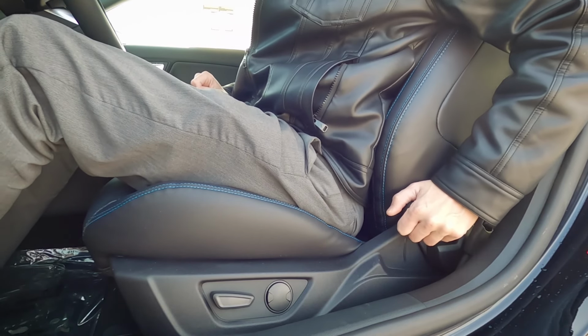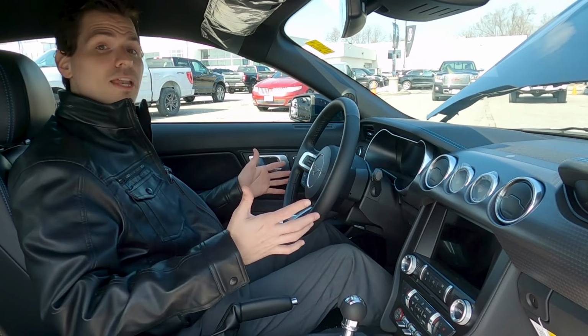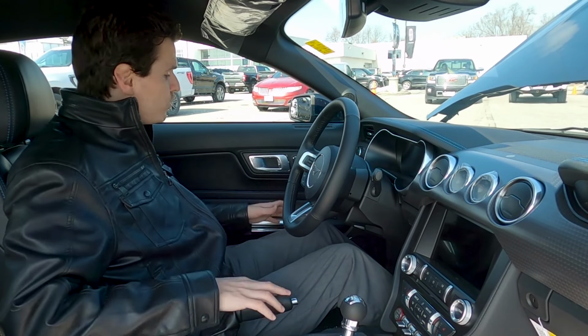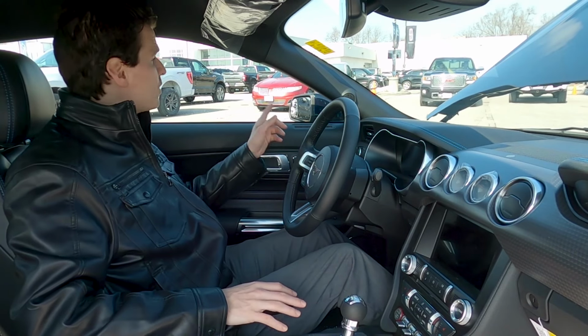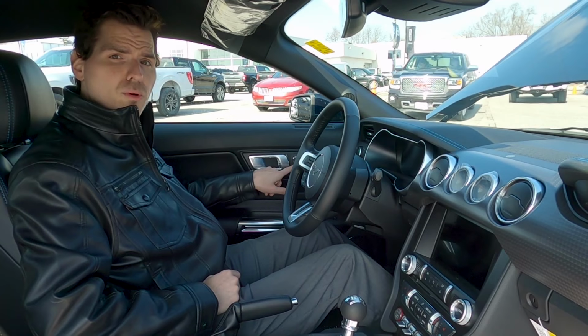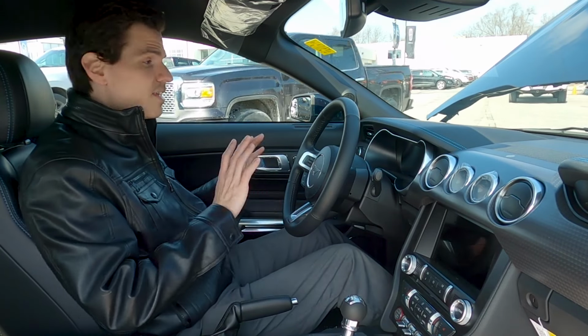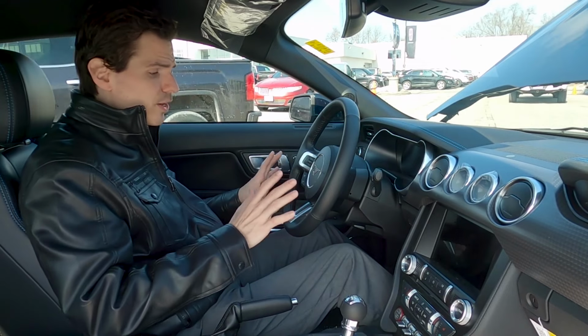We can move it forward or backwards as necessary. Once you've got that perfect position, you're just gonna release it and you're set to go. Now, as I mentioned, once you've got your seat set up the way that you'd like to, as well as your side view mirrors, all you're gonna do is press and hold either 1, 2, or 3 to create your own personal profile.